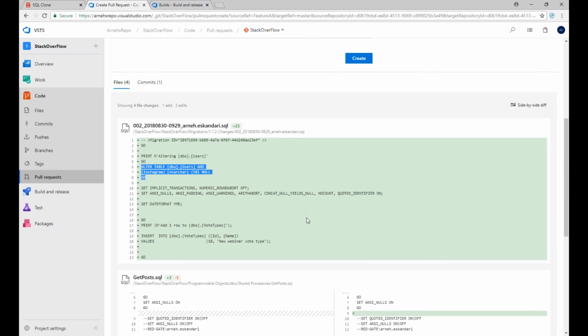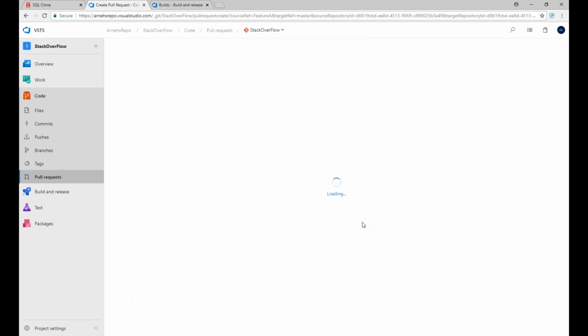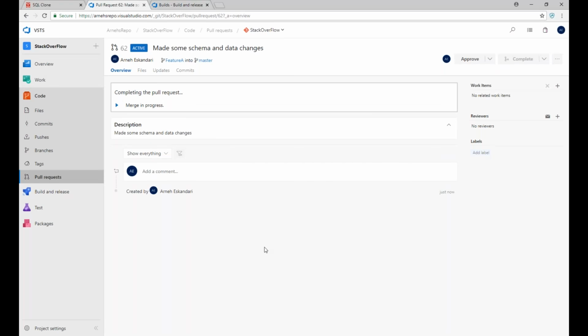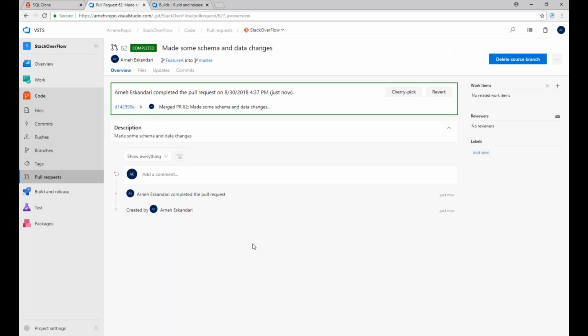So everything looks good. And I'm going to go ahead and create this. Obviously, there is no one to review my code in this case, so we're just going to go ahead and complete the merge. Okay, and as you can see, our merge completed, meaning that everything got merged into our master branch successfully.